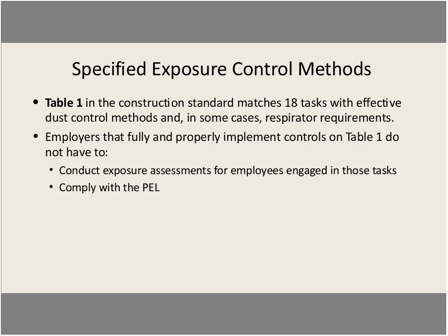So the table in the construction standard lists 18 tasks, which, based on the review of the published literature and comments submitted, were identified as being the primary dust-producing tasks associated with construction activities. And for each of these tasks, the table lists specified control measures, including for some of them the use of enclosed cabs.